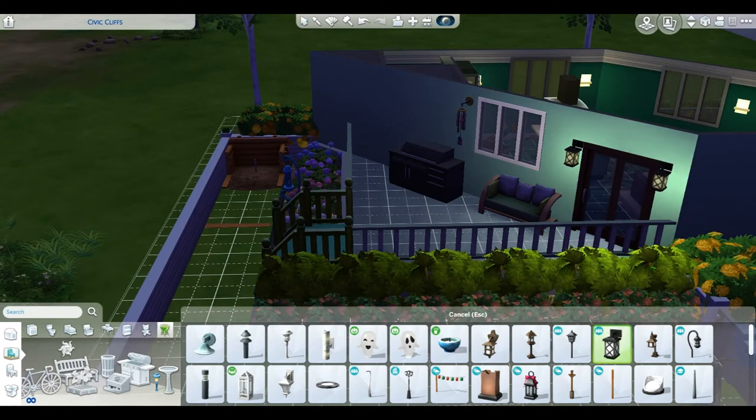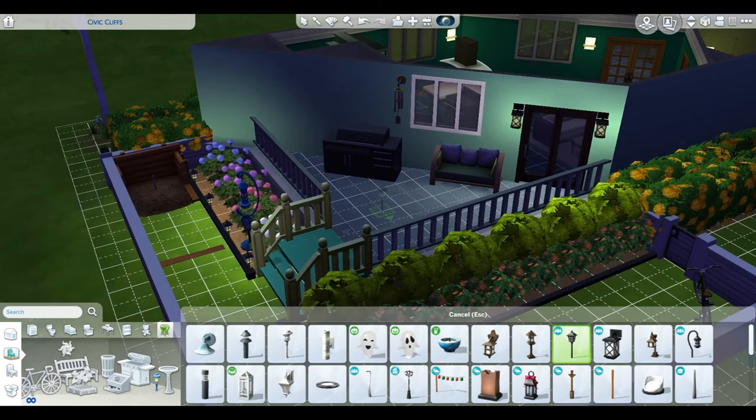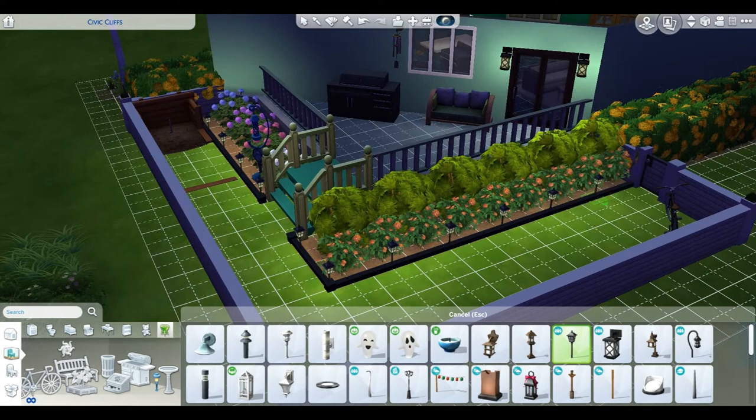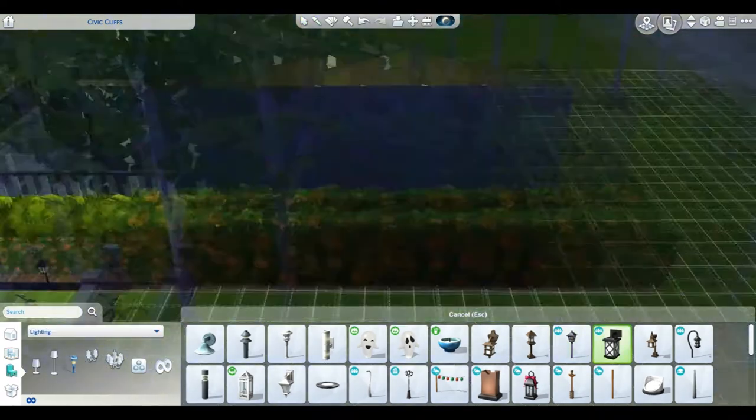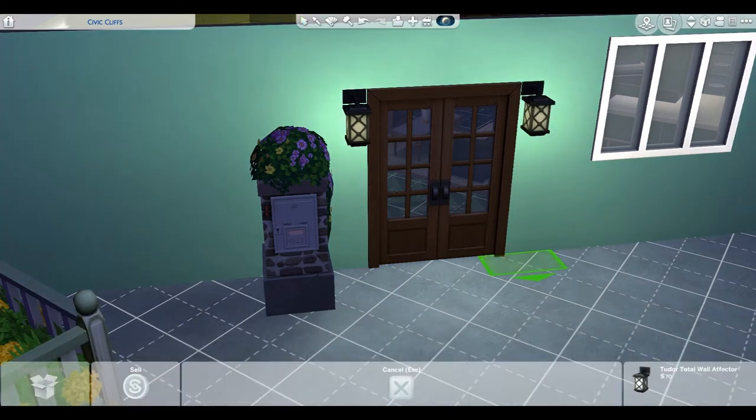Gotta add some lights. We need to see at night. And we need some garden lights because it'll light up the little pretty garden, because we want to see how pretty our flowers are at night. Yeah, pretty much this is me putting on exterior lights and uploading to the gallery.